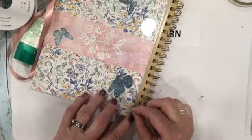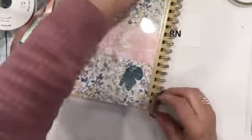I'm almost out of tear and tape. I'm almost out of glue. I've got to place an order.